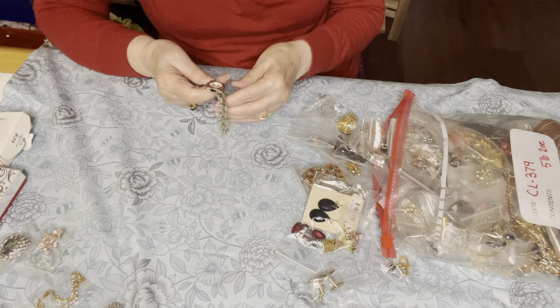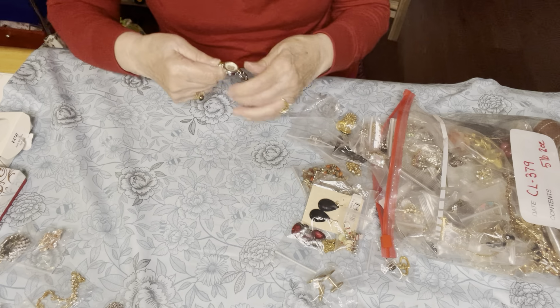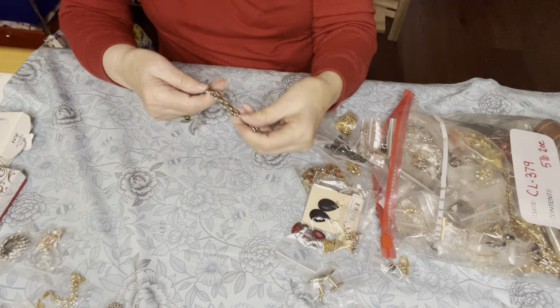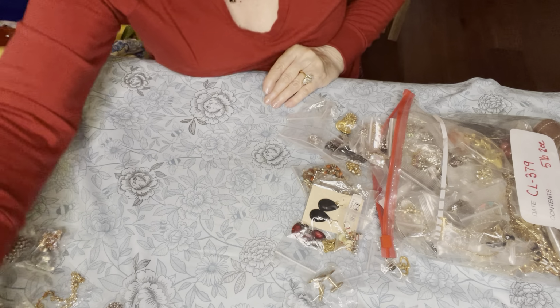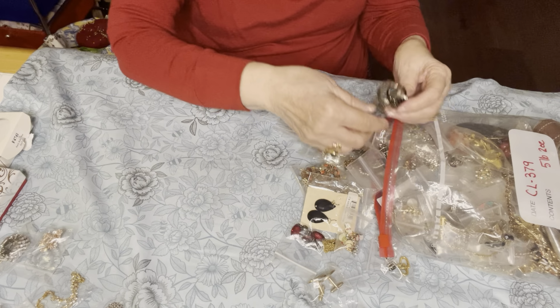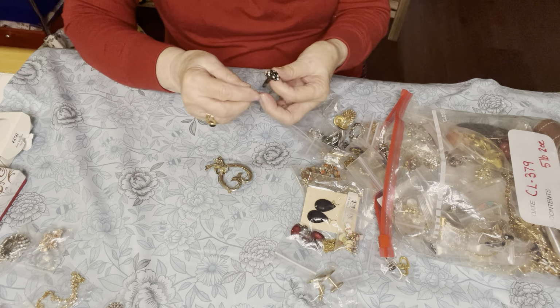But this is another nice watch. Liz Claiborne. I love watches. I very seldom wear them, but I love them, and I love to buy them. I used to wear them before cell phones.